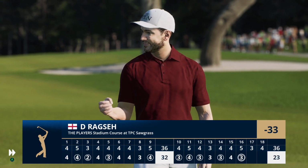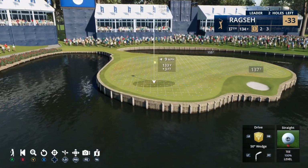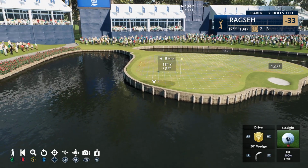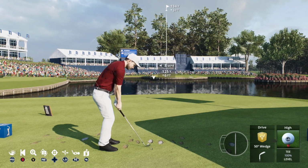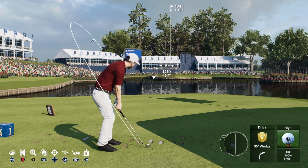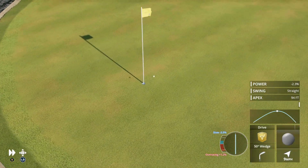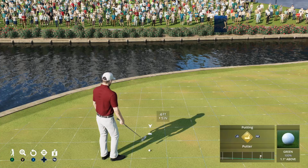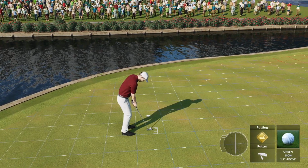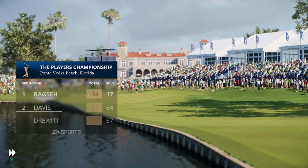Oh, yeah! I mean, some days you just can't miss, and this is one of those days. What a putt there, as he'll walk away with an eagle. Inside at 3 feet. That is very well done. Nicely done. Birdie finished off here at 17. And that's going to get him to minus 34.